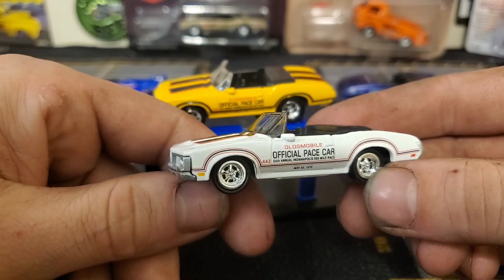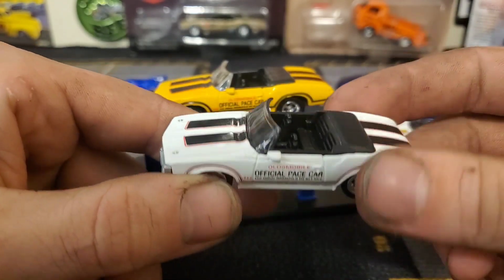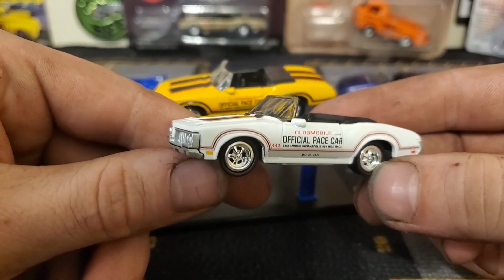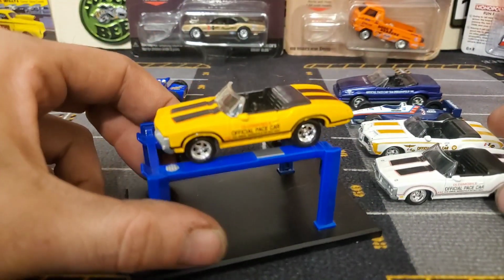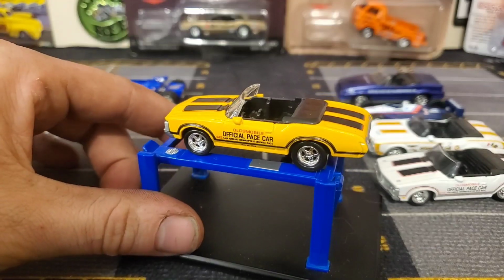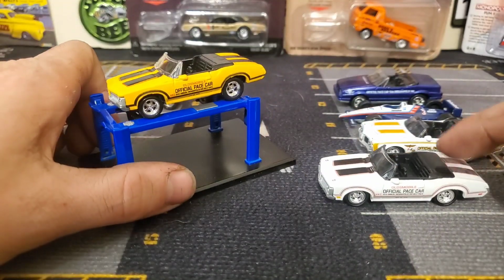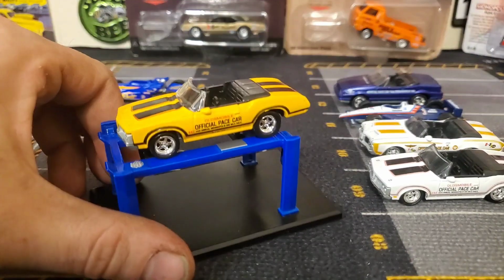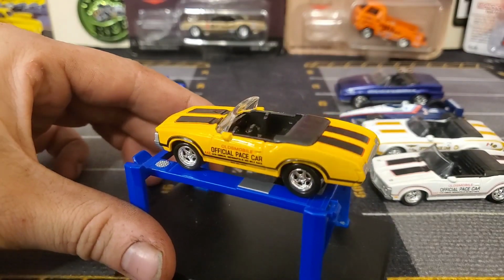Another 1970 Olds 442, obviously in white. I do believe that this white paint job is the more historically accurate. I think the yellow might just be a Johnny Lightning thing that they did for that 2-pack, like a special edition just for the 2-pack. Because I remember seeing a picture on the card for this car of the actual 1970 Indy 500 pace car. But yeah, I really like the yellow.